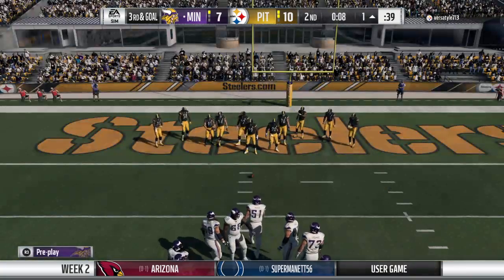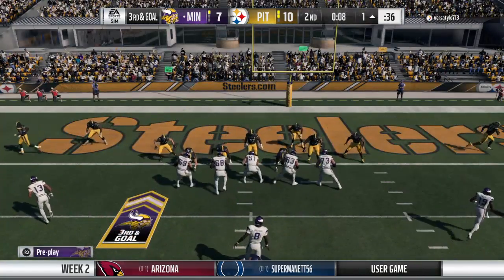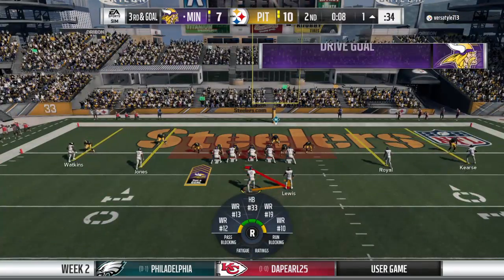And this offense on 3rd down today, they've hit 2 for 4 thus far. They're looking at a 3rd and goal here.